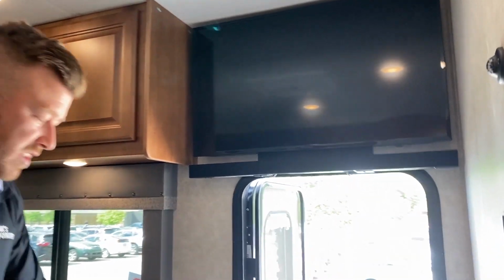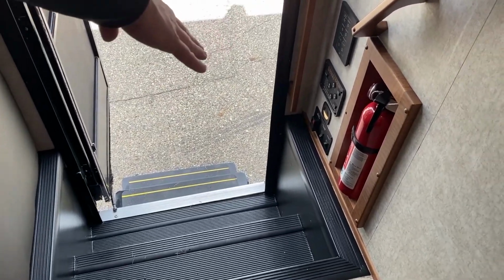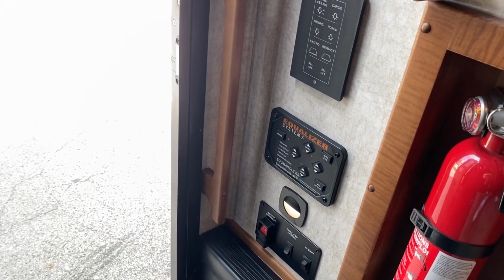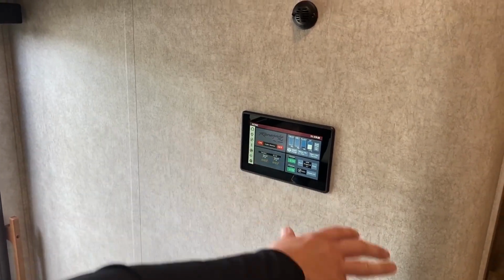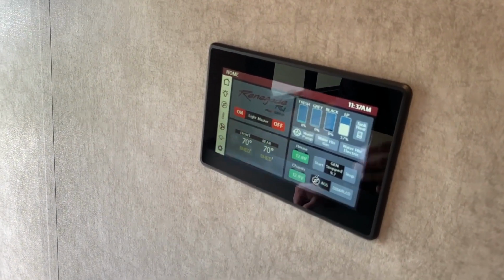Now down here in the stepwell, what's cool is right when you walk in the door, you have your main switches. So this has the equalizer system for an automatic 4-point hydraulic leveling. You have your step override, your battery disconnect, a couple light switches and awning, and then right above that is your multiplex system. So right here controls your whole coach.